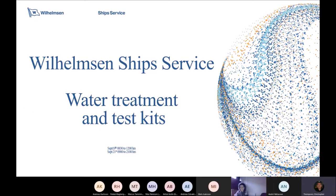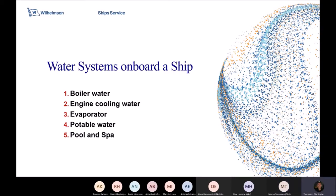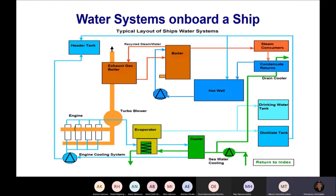Today would be the boiler and the cooling water, chemicals and the corrosions. And on Thursday would be how to do the testing. So the water systems on board that we are concerned with in this training are boiler, engine, evaporator, potable water and spa and pool. This is just giving an overall view of how complex the water system is on board the vessel.